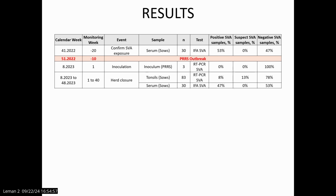During the herd closure, 83 sows died. So we collected 83 tonsils independently. We tried to avoid cross-contamination, and we found that 8% of those tonsils were positive. Also, in the serum samples at the beginning of this monitoring period, 47% of the samples were positive by IFA, meaning that we didn't see any significant difference between the proportion of sows, since we detected it 40 weeks earlier, sorry.